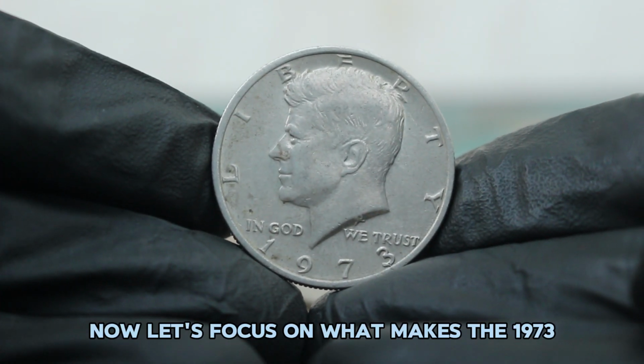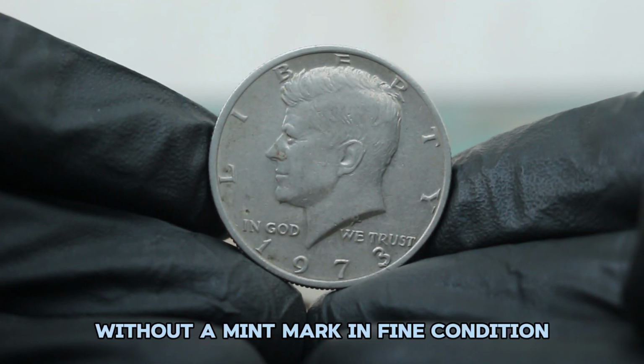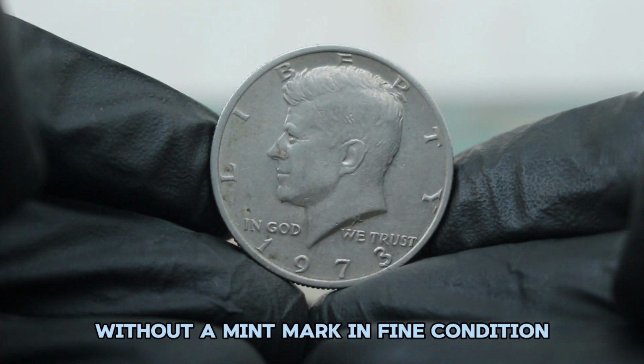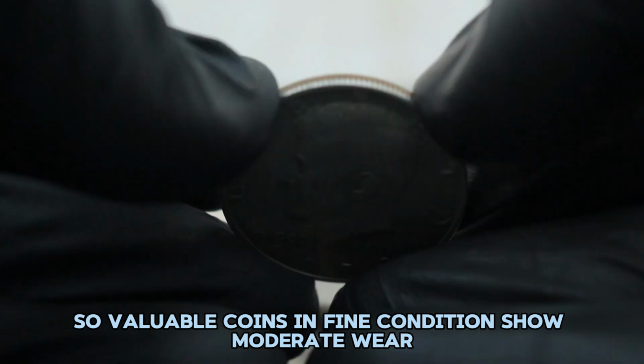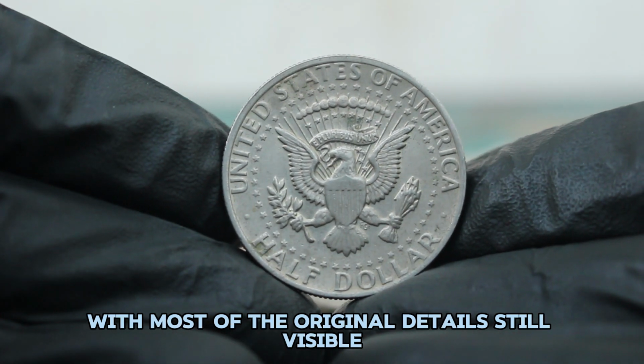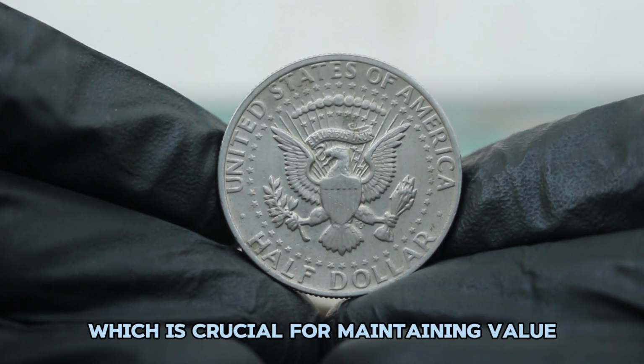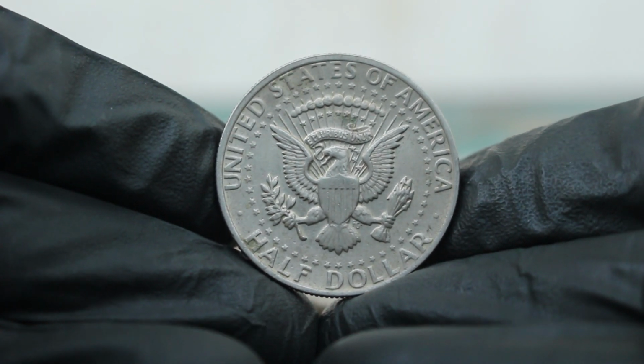Now, let's focus on what makes the 1973 silver Kennedy half-dollar without a mint mark in fine condition so valuable. Coins in fine condition show moderate wear, with most of the original details still visible. The overall appearance is worn but not heavily damaged, which is crucial for maintaining value.